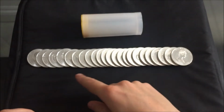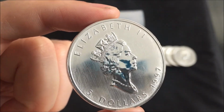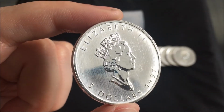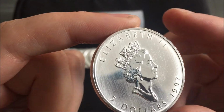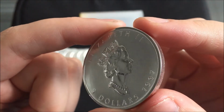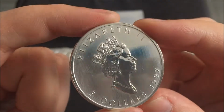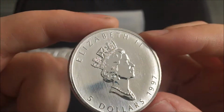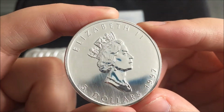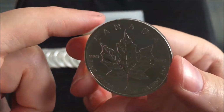And for a government minted coin, 100,000 is nothing. Compare that to some of the more recent mintages of the maples, which go into the tens of millions. So this is an incredibly rare maple leaf here. Very hard to get hold of, but I did get it for a pretty decent price of about £25. I've seen these going on eBay for upwards of 40, and some sites like AppMex, for example, charge $95 for one of these. So there we go, guys. Very, very pleased with that.